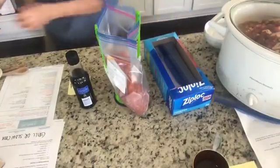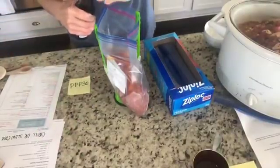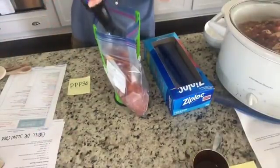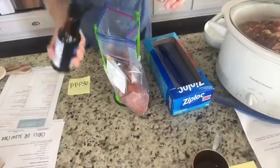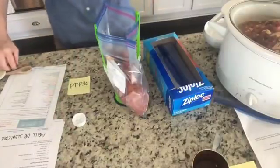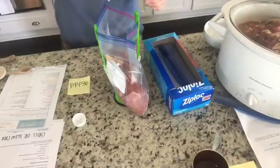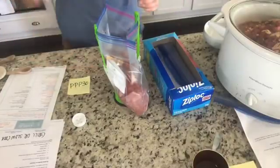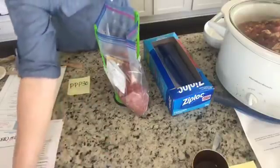Okay, so we've got the apricot preserves in. Now we're gonna add in 2 tablespoons of soy sauce, and I'm just gonna kind of guess on that. Then we're gonna add in a 1/4 teaspoon of ground ginger. Now, if I didn't have ground ginger, I would probably leave that out. I think it would be fine. That'll give it a little extra flavor. And then some salt and pepper.